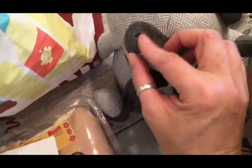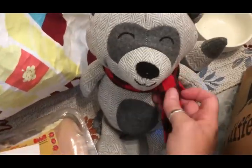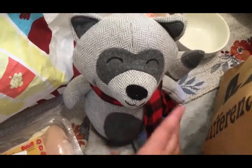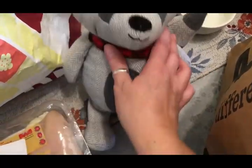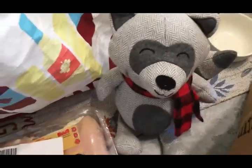Oh, and also, I almost forgot this little guy. I'm starting to think about how I'm going to decorate my house for Christmas this year. And downstairs in the family room, I want to do just completely woodland themed. And so I saw this little guy at Aldi. He is so cute, a little raccoon. And he will be part of my decorations for Christmas downstairs.